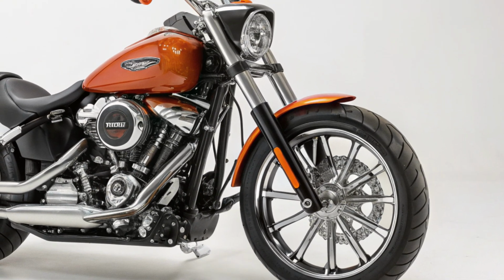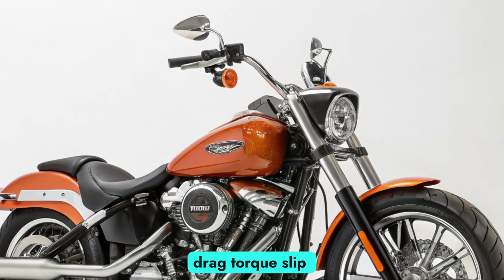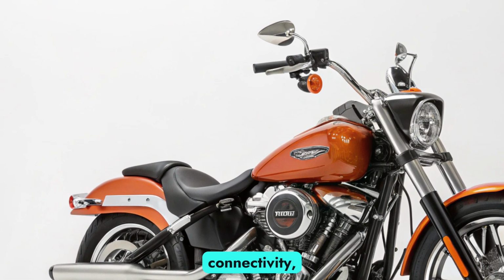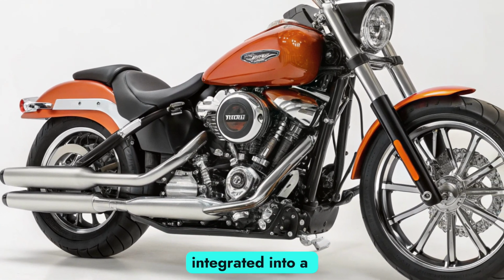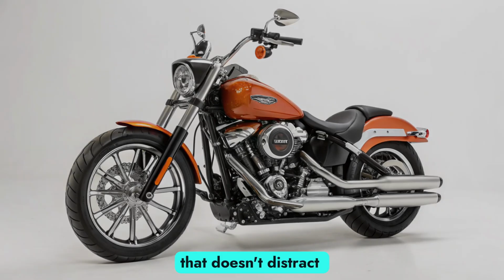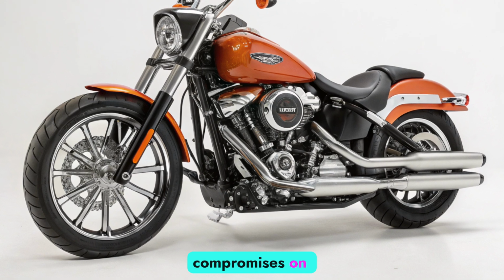Also standard: cornering ABS, lean-sensitive traction control, drag torque slip control, Bluetooth connectivity, navigation and call integration. All of this is smoothly integrated into a minimal UI that doesn't distract from your ride. This is a smart bike with zero compromises on control.